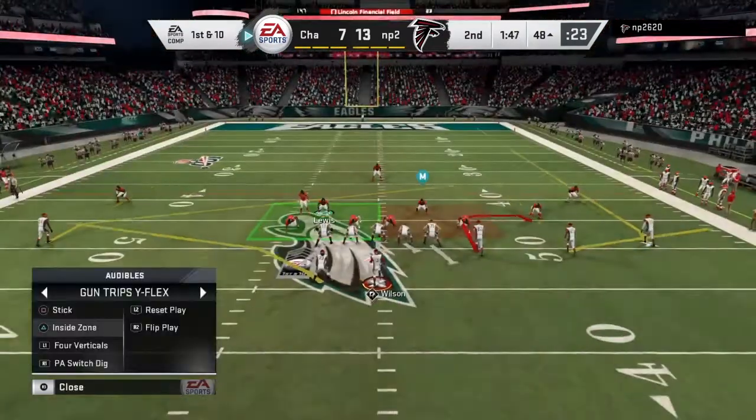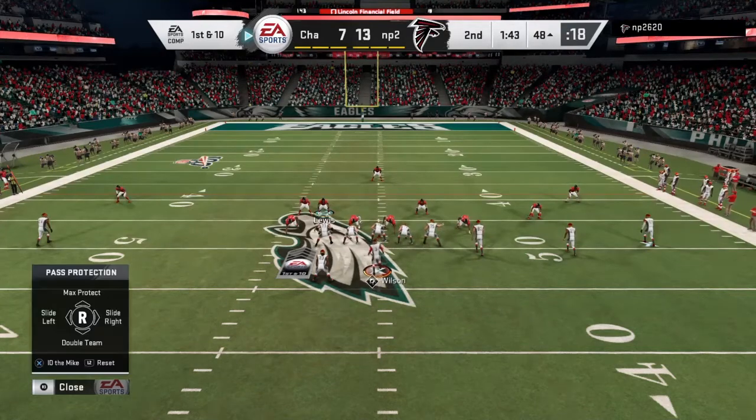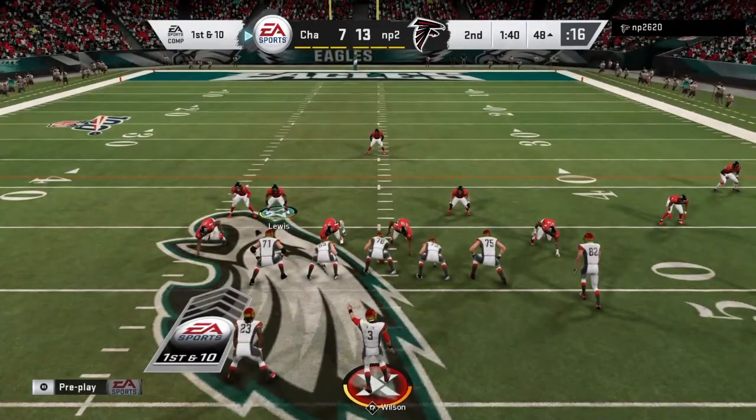Gotta go, in and out. Let's go. Guys, listen. Let's go double count right here.